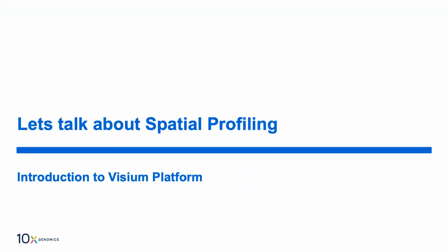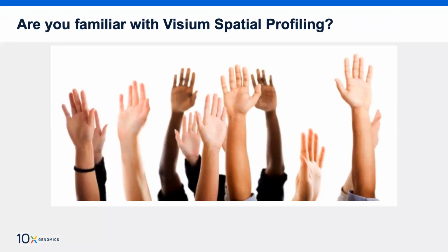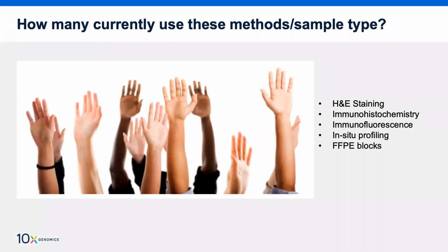And the last part of my talk, maybe the next 10 minutes or so, I do want to focus on spatial profiling and introduce the Visium platform. So maybe I want to start with a question. How many of you have heard about the Visium spatial platform that we have? All right, that's great. Half of the room. That's fantastic. And how many of you here use these techniques or sample types in your research?